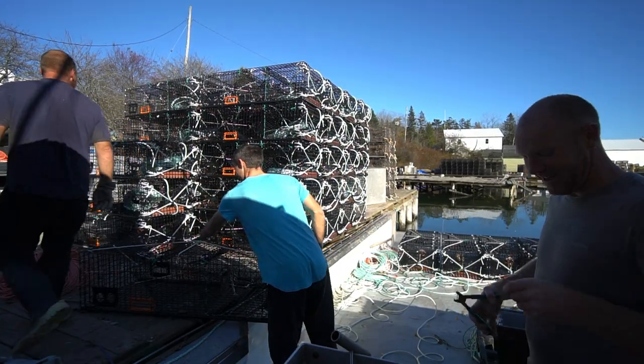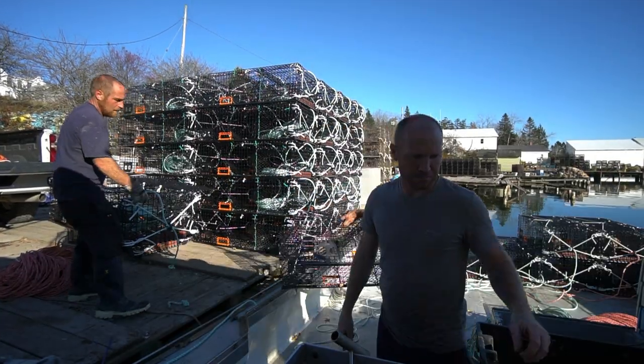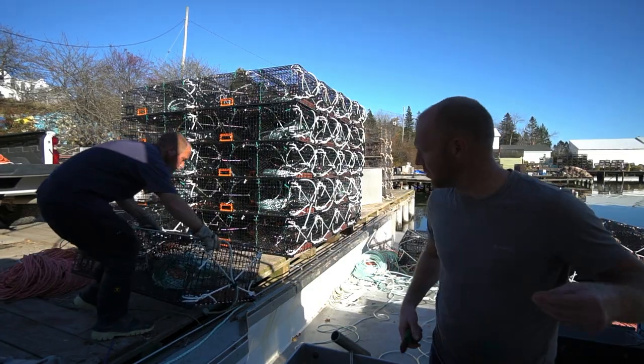Too hard. Yeah, he's just staring at the trap. Change oil filter with him too.